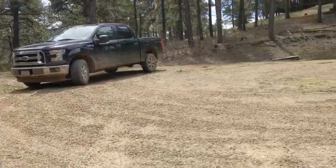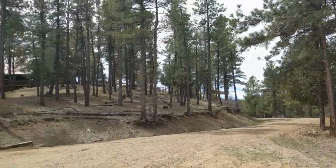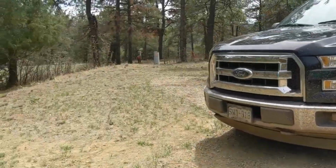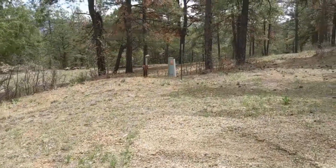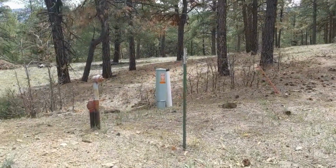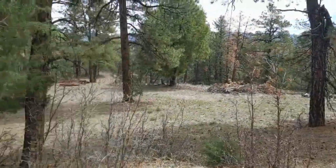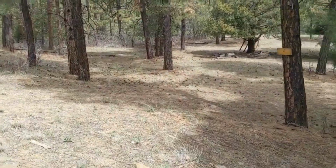So here is the cul-de-sac. That's the way we came in. That's the house up there that's being sold, and here's where you would tap into water, phone, and then of course we've got power out here. Okay, so they've done a lot of mitigation. I'm just going to walk through to where they've mitigated.